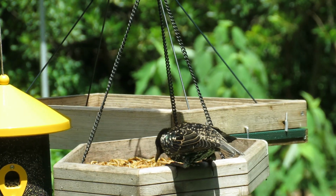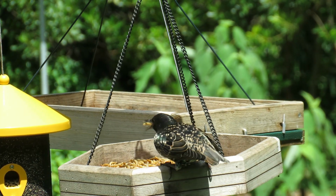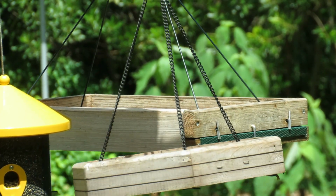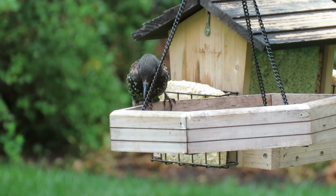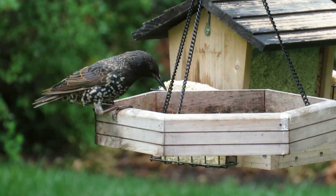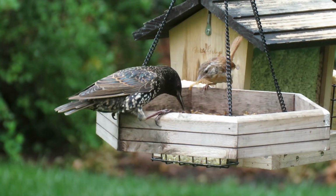Hey bird lovers! Starlings can be a real nuisance. Big and brash, they quickly eat all the food in the feeders and chase the smaller birds away. I've fought them for years and have learned how to completely eliminate them from my feeders. If you want to get rid of those pesky starlings, watch this video. Let's get into it.